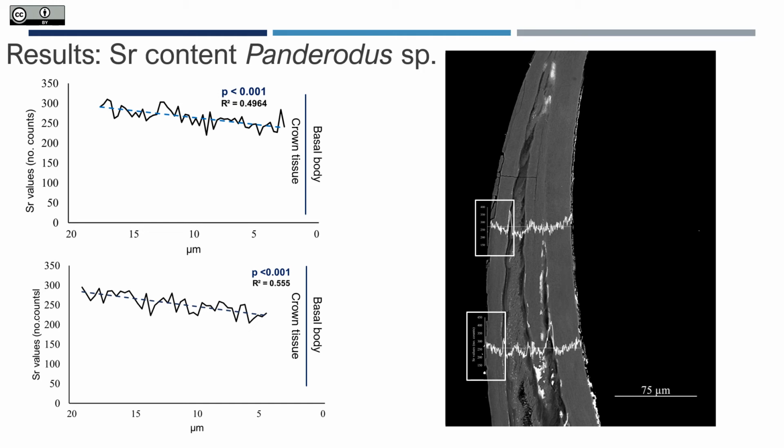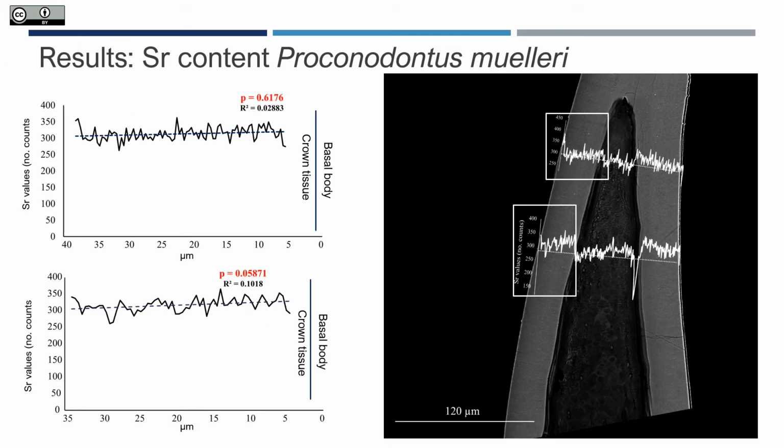For Panderodus, we see a statistically significant increase towards the outer part of the element. The pattern we see here for Proconodontus is statistically not significant. In general, strontium in skeletal tissue is increasingly depleted relative to calcium, with each transition to a higher trophic level. In general, strontium content changes by either feeding on strontium-richer or strontium-poorer food.